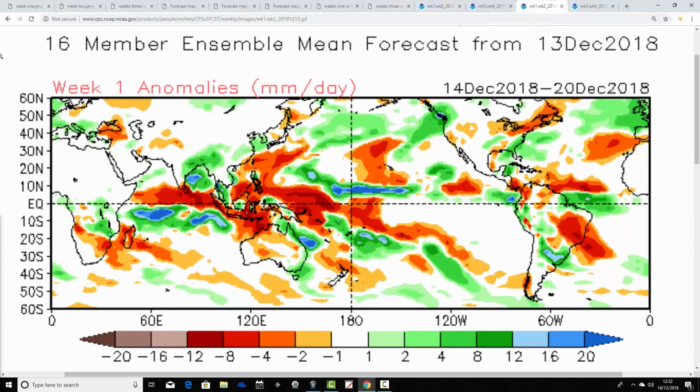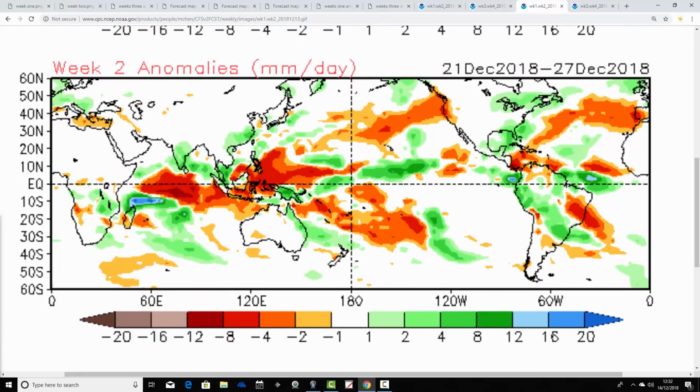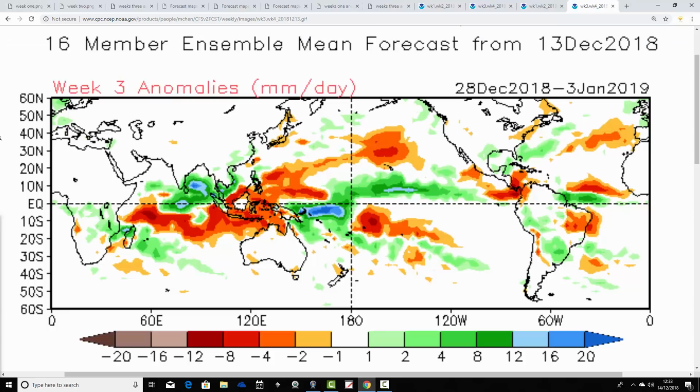Let's have a look at precipitation anomalies finally. And week 1 precipitation anomalies from the 14th to 20th of December. Much wetter than average, very unsettled week coming up. Significantly above average precipitation anomalies. And then we go through to week 2 over Christmas, the 21st to 27th of December. Overall on the above average side with precipitation, albeit not as much as in week 1.